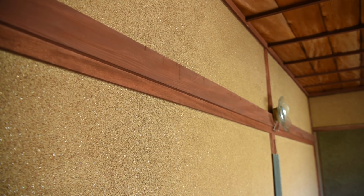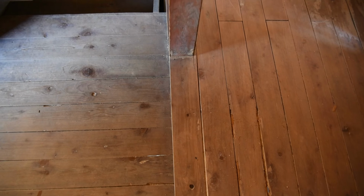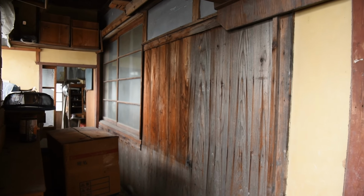So you can see the plaster here is different. The 1955 area is all yellow inside. It's smooth like a chalkboard. And the 1957 rooms are all this textured shikui with the sparkles. Also, the floorboards themselves are a slightly different size and a slightly different color. So now let's walk back down this hallway and we'll take a look here.